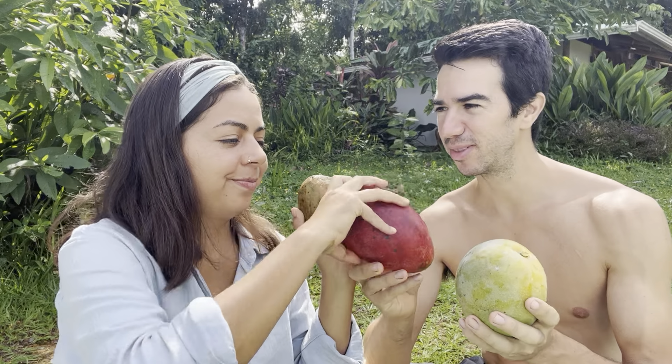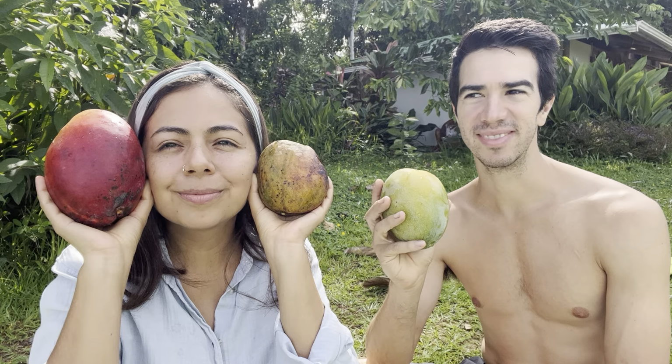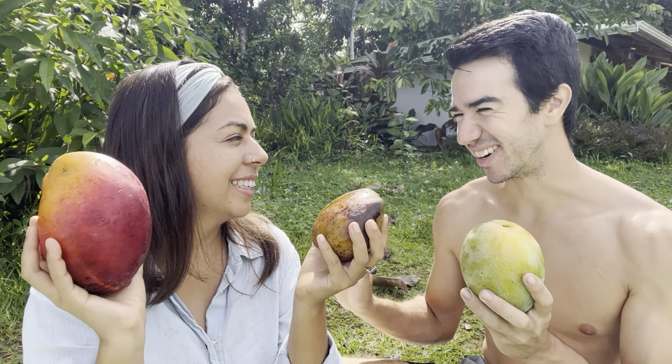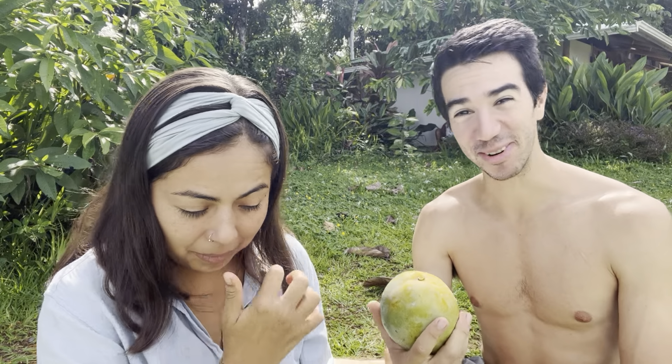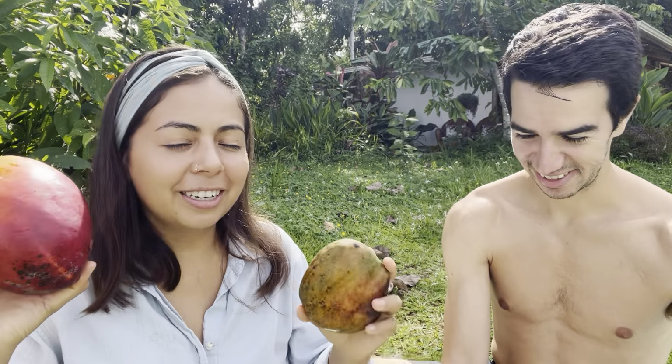Nice. There are 2 other mangoes that are available right now in Costa Rica that we don't have with us. There's an Irwin mango, and there's also the regular local one, which here they call criollo. But these are the most delicious ones right now. Yeah, we're gonna open them up, or I'm gonna start opening them up, and we're gonna try them and tell you what they taste like. Yeah, you can start that.